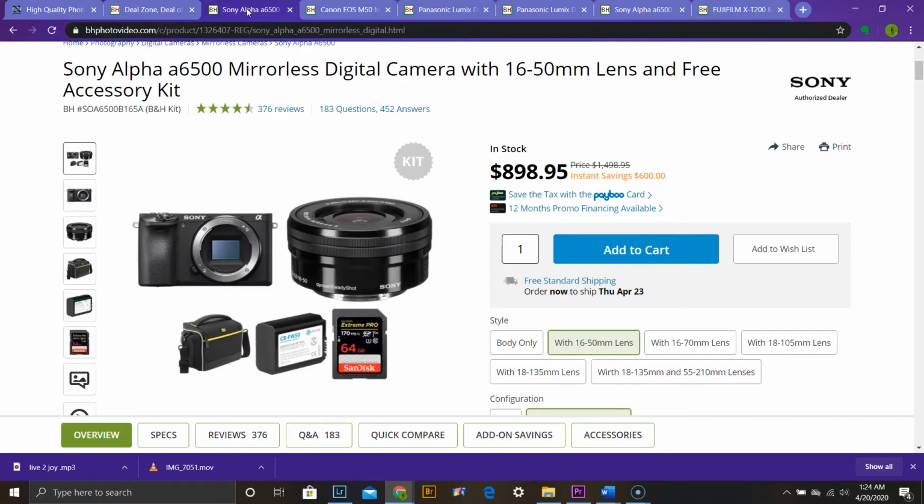And then also if you want to shoot portraits, real estate photos, landscape, anything of the sort. It's 24 megapixels, which is decent and pretty much all you need. So for $900, this is unheard of for this camera. I would greatly recommend buying the Sony a6500 with the 16 to 50 millimeter lens from B&H. This deal is only on bnhphoto.com. But I greatly recommend this camera.